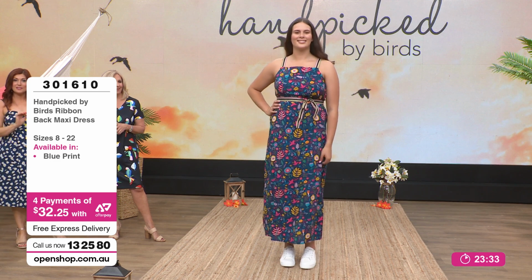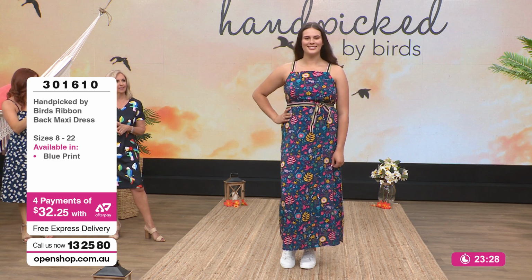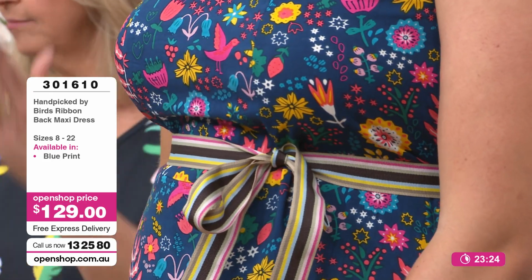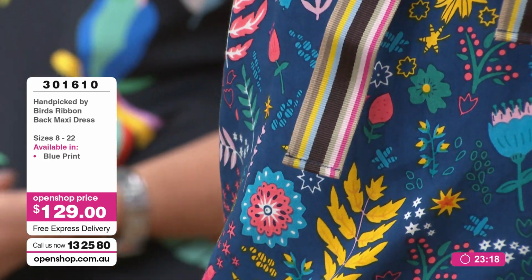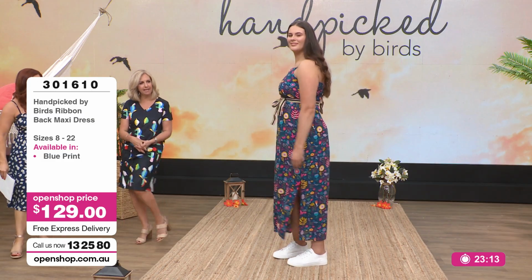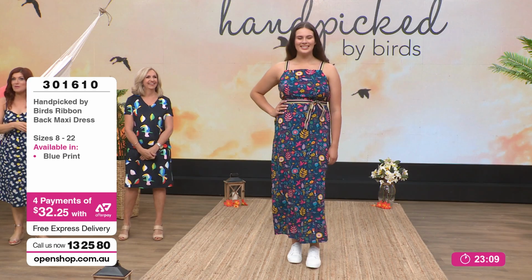Absolutely gorgeous. So we've got sizes 8 through to 22. True to size with this one because this is a little bit more fitted, would you say? It is a little bit more fitted and it's a little bit straighter. But you've still got room to walk because you've got that split on one side there on Lil's left-hand side. Yep. Show us a bit of leg, Lil. Okay, but we are not showing all the way through to your mid-thigh, ladies.